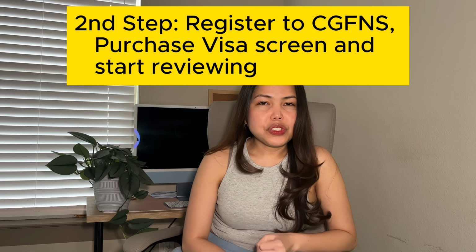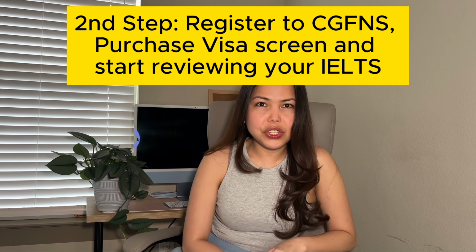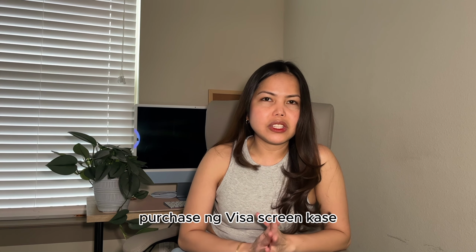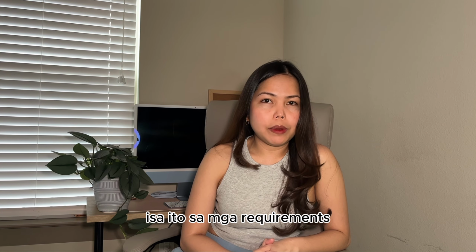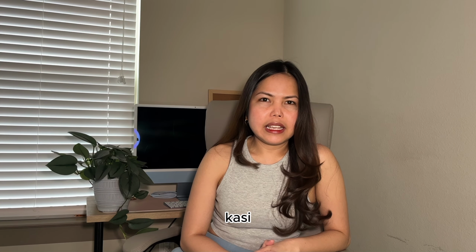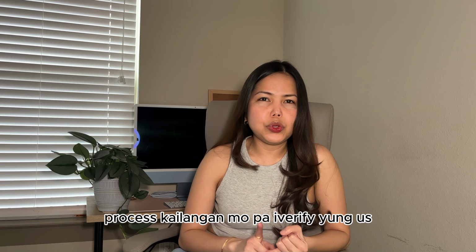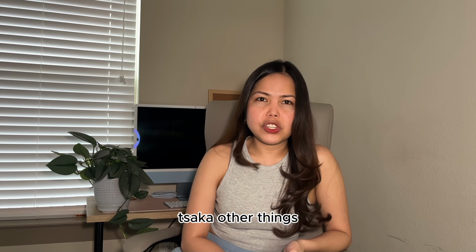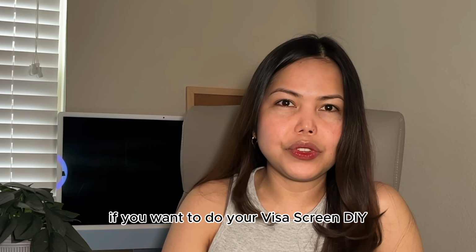Second step, register on CGFNS, purchase visa screen, and start review for your IELTS. Yes, kailangan nyo po mag-purchase ng visa screen kasi isa ito sa mga requirements sa immigration para makapunta ka sa US. Kailangan siyang unahin kasi marami siyang process. Kailangan mo pa i-verify yung US license mo, yung Philippine license mo, kailangan mo pa ng IELTS, tsaka other things. If you want to do your visa screen DIY, I also have a video for that one. The link is at the top. I registered on CGFNS on April 28, 2022.